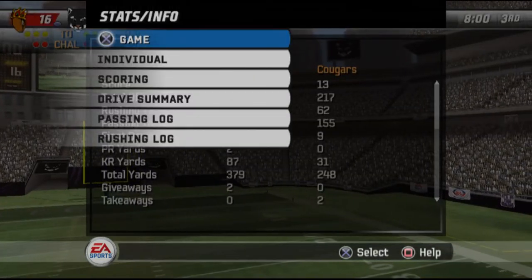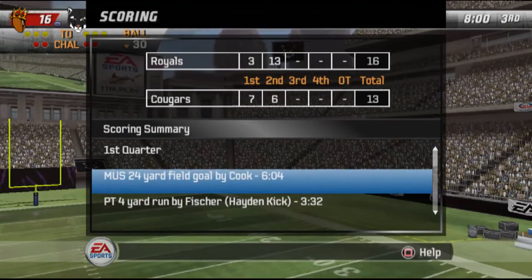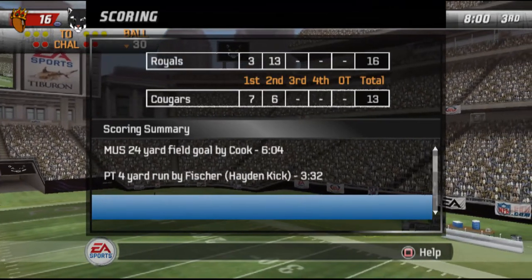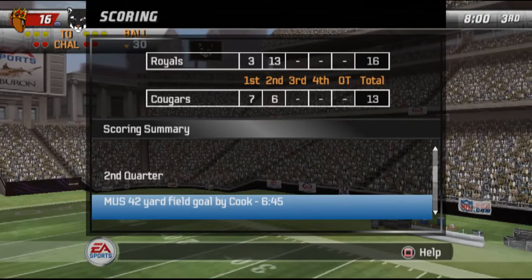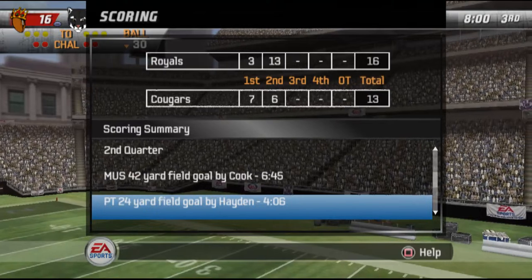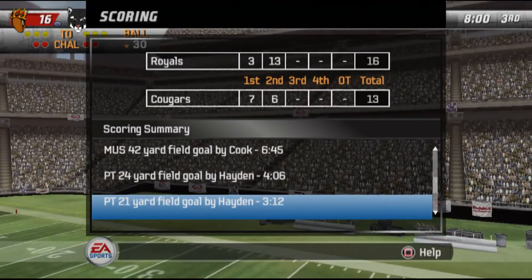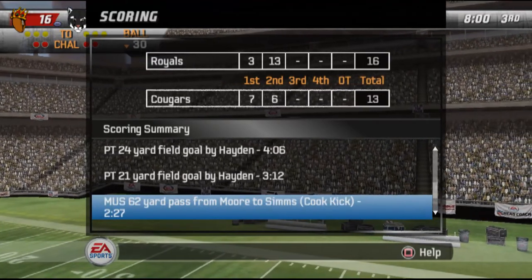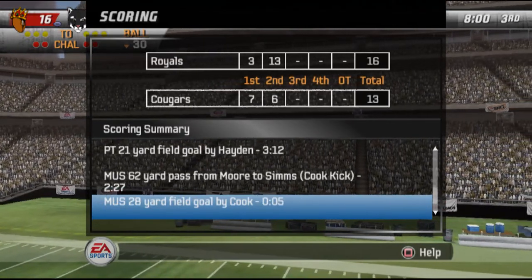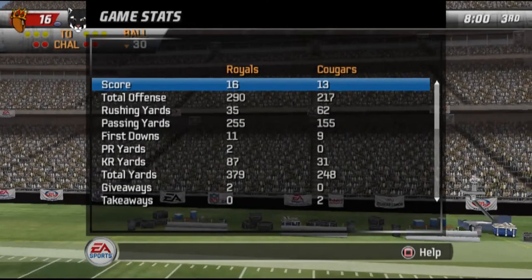Take a look at halftime here. All right, scoring drive here. Royals will start off with a 24-yard field goal by Cook. And then the Cougars will answer that with a 4-yard run by Fisher. Third in the second quarter here, 42-yard field goal by Cook. And the Cougars will answer that with a 24-yard field goal by Hayden. And then the Cougars follow that with a 24-yard field goal by Hayden. And then the Royals will answer that with a 62-yard pass to Sims, followed by a 28-yard field goal by Cook. And that's the scoring for this game so far.